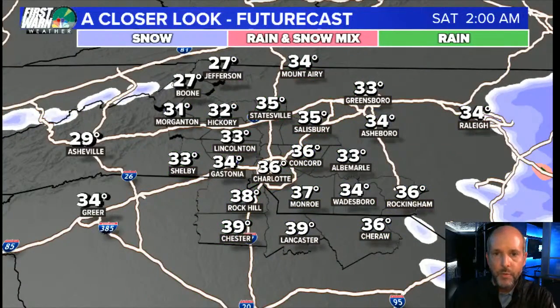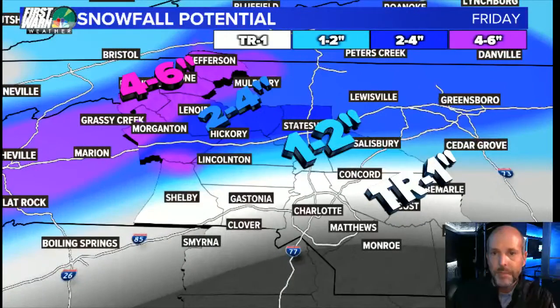I will leave you with the snowfall map because I'm going to make some adjustments to this, and by 11 o'clock I'll have my final call map, but I honestly don't think I would change too much with this right now. I kind of like the way this is set up, and that's kind of what I'm thinking tonight.